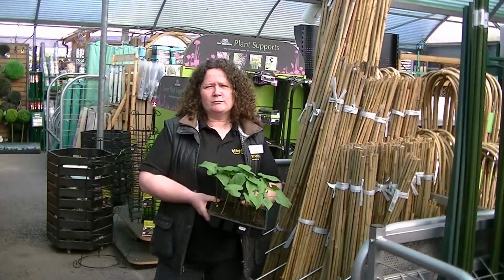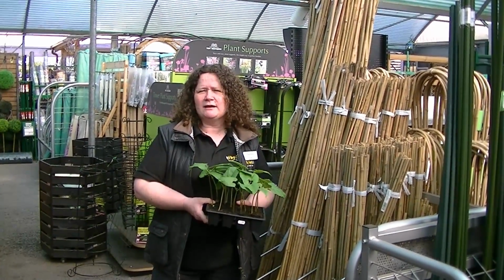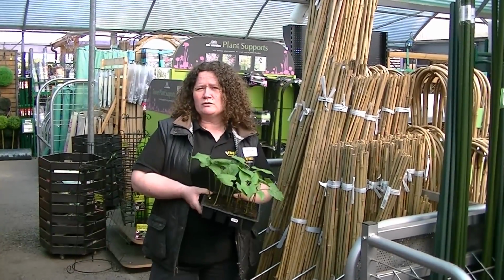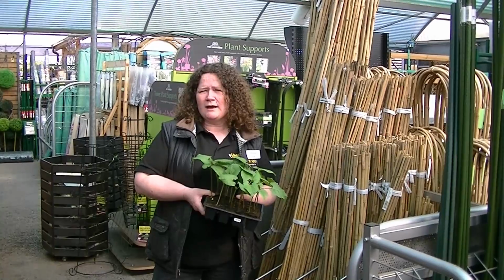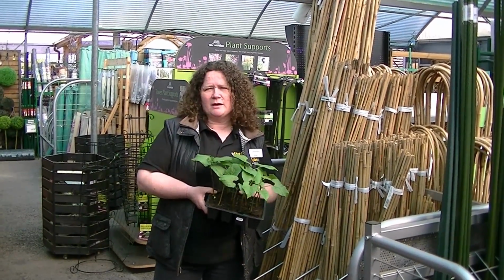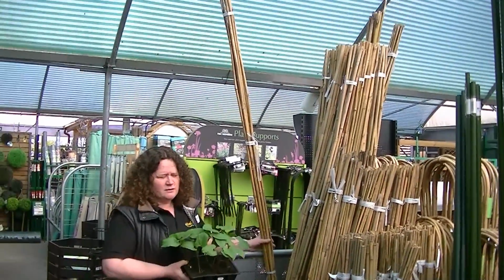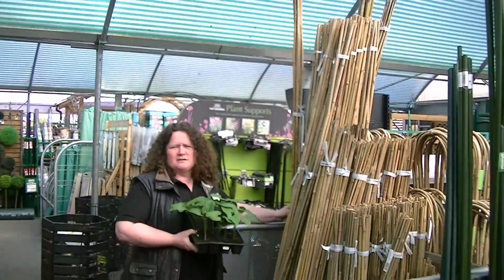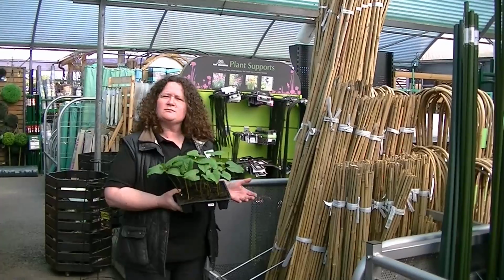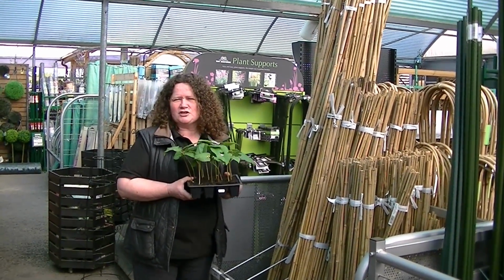Well, if you've not planted your runner bean seeds, now is the time to do it. You can just pop them in a tray and they'll come up and you'll soon have luscious beans. But when you've got them up, of course, you need to make a wigwam of bean poles so your beans have got something to climb up. We've got 8-foot poles here. You can push them in the ground about 1 foot and tie them into wigwams and then your beans will have something to climb up. If you don't want 8, then we have smaller ones, but your beans will need something to climb up and then you'll have delicious beans.